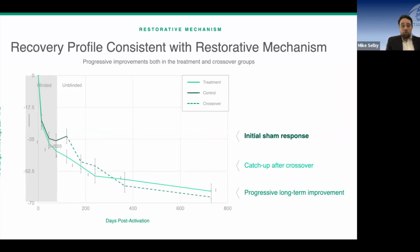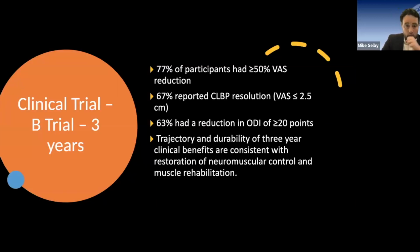And then there was crossover, right, when the patients were unblinded for those that had the sham treatment initially. And then you can see there that they catch up after the crossover, and there is a progressive long-term improvement. So when you look at the results, about 77% of participants had a 50% VAS reduction, and about 2/3 reported chronic lower back pain resolution. 2/3 also had a reduction in ODI of greater than 20 points, which is quite significant.